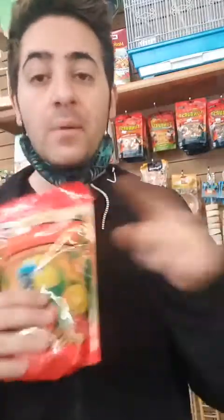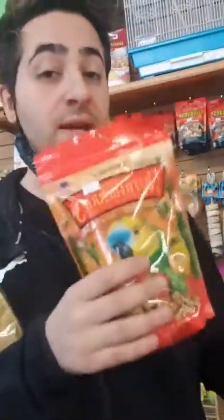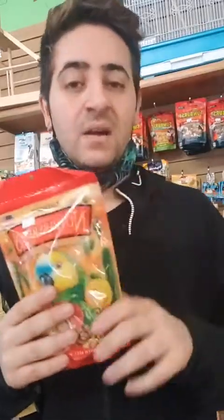You just have to remember, people with nut allergies, you should probably just make sure your bird foods don't have nuts in it. So these have nuts in it, so if you have a nut allergy, just be careful, obviously. But for birds, they really like it.